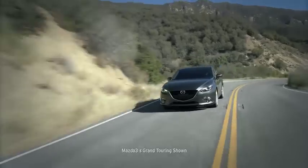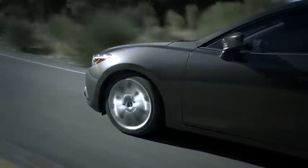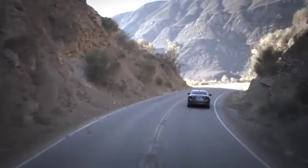Of course, the Mazda 3 is more than just a pretty face. Its aerodynamic curves were also designed for better gas mileage. Just another way the Mazda 3 delivers form and function in one game-changing package.